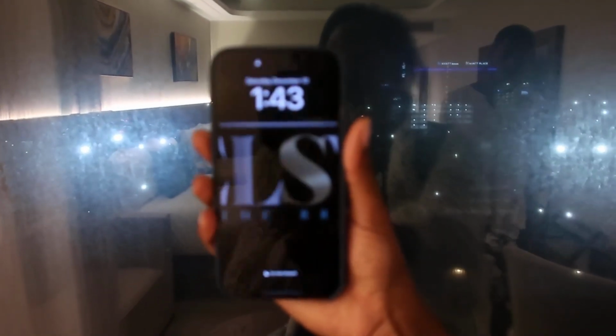We're on the fifth floor. We got the city view. Yeah, I look a mess right now, but I'll show y'all the view in the daytime. We are just getting in. The time is 1:43 Central. Mind you, I am from Florida, so yeah, we're Eastern time.